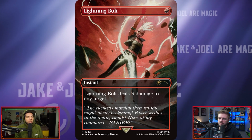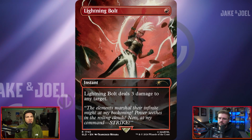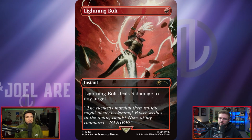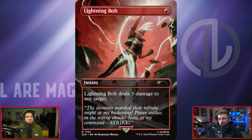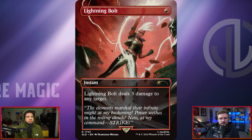Most of the creatures in that format are very low to the ground, and Lightning Bolt is going to be a 1 red answer to clean up some of those pesky 2 and 3 drops that exist. Yeah, between around 5, like we said, for all these cards, like $20-ish, $24 to pick up a full play set of these even.